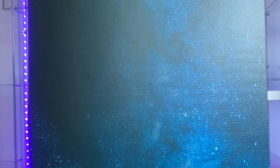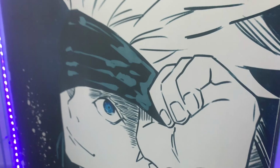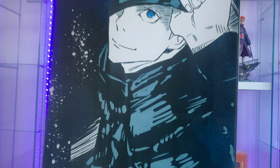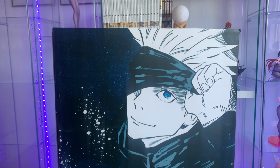As we get closer to the box, you can see there's some galaxy pattern, almost like if you Google Nebula wallpaper. That's what it looks like, at least to me. On top of the box, you have the logo of the studio, and on the front, you have the man himself taking a peek at you. This is one of the most beautiful boxes I've seen, and I actually don't throw away the boxes of my figures and statues, so I'm definitely keeping this one.